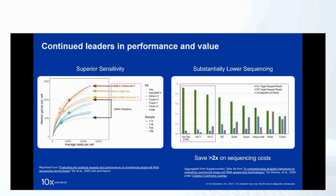So you think about how many of your reads that are generated in your assay actually go towards producing usable data as opposed to being wasted data or not in cells. And I think that the data speaks for itself, that is independent of us, that we really want to emphasize that we both excel in quality, but also the value that we bring to you, because you're not wasting a bunch of money sequencing garbage that you don't need.